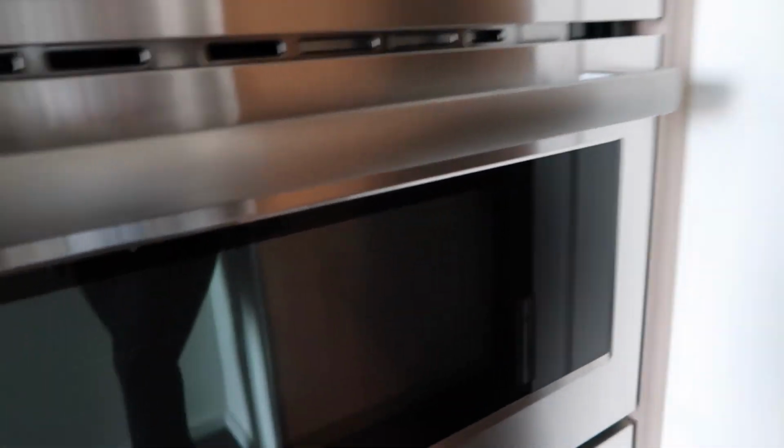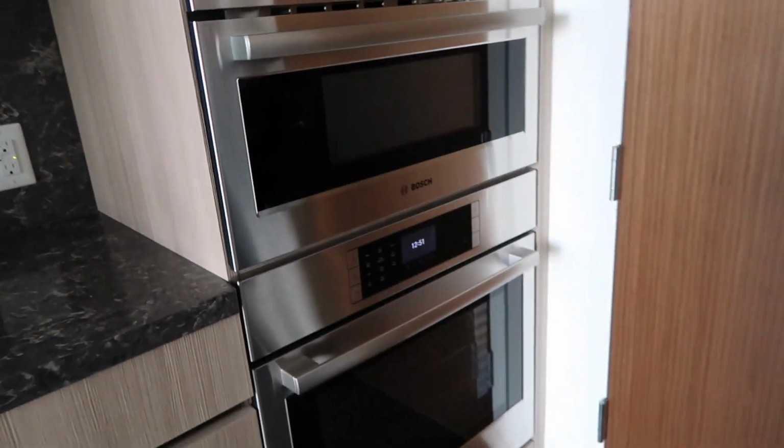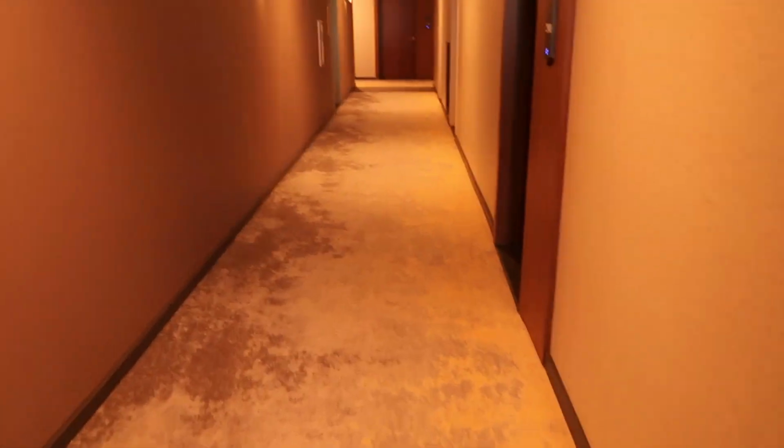That's a microwave. Okay. I'm glad the oven is kind of spacious. Yeah. Okay, thank you. Of course. So that's actually going to be straight ahead.